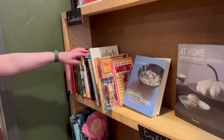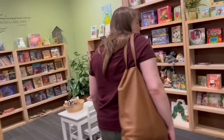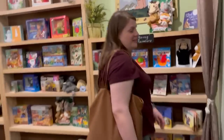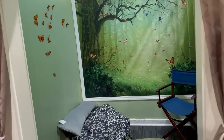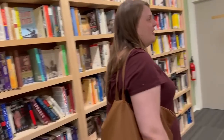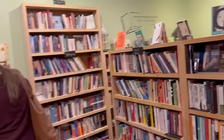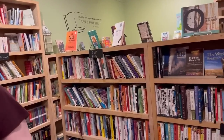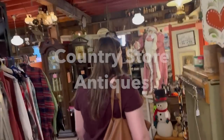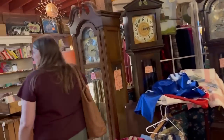Then we did a little bit of browsing at the Book Nook. Then we spent quite a bit of time at Country Store Antiques. Since you remember, they had a sale on books the last time I was here.